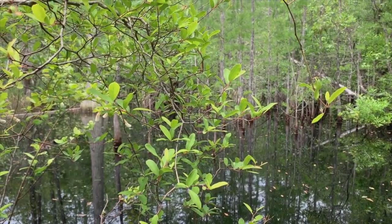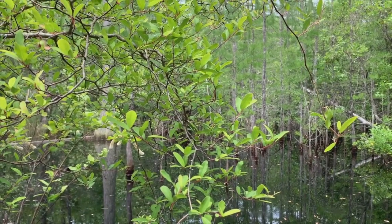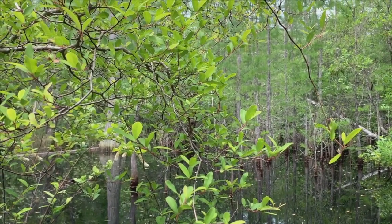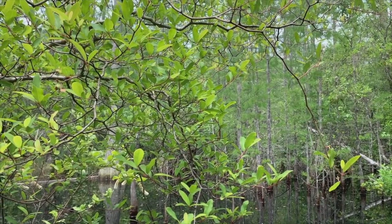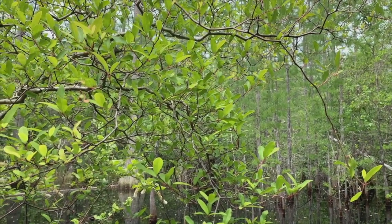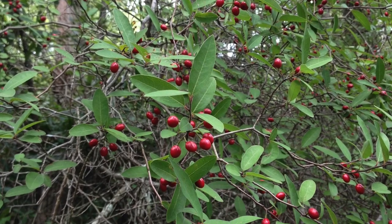Just a simple little standard leaf, maybe an inch long, but those stems zigzagging back and forth, gonna have a tiny little sort of inconspicuous flower. But when you come out here in late summer and fall, beautiful red berries on the pond spice.